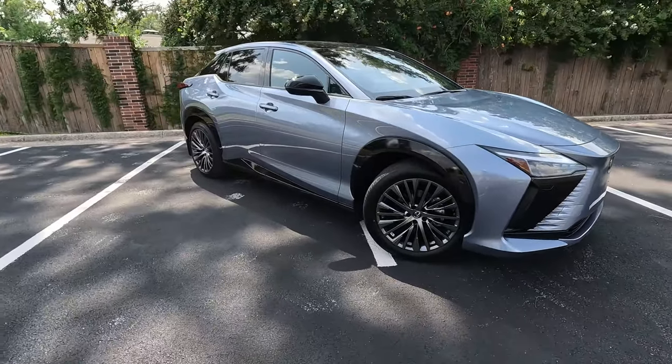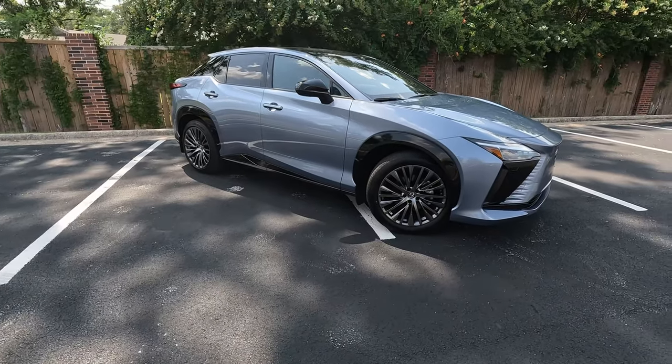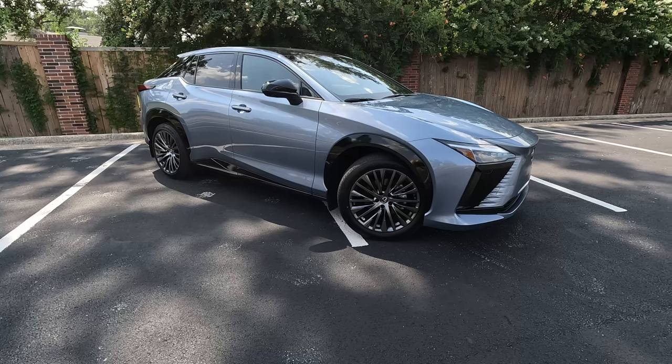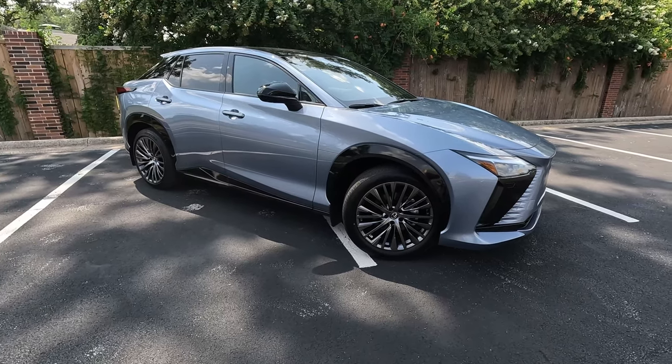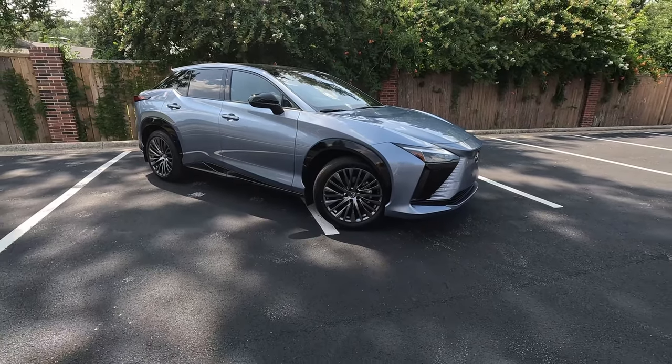Coming to the wheels and tires, given that this is a luxury version, it gets the 20-inch wheels and tires, which hampers the electric range. And well, let's just get into it. So we just had the hood open.